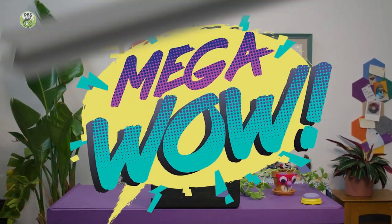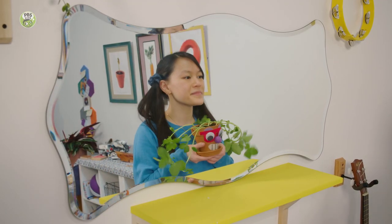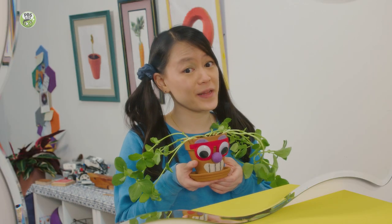This was so fun, Sabine. Just like our plants reached for the light, I need to reach for the Mega Wow button. Mega Wow! We're twins. Hope you have fun with your own plant experiments.